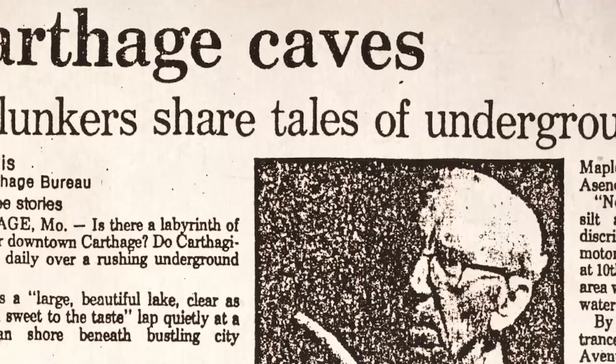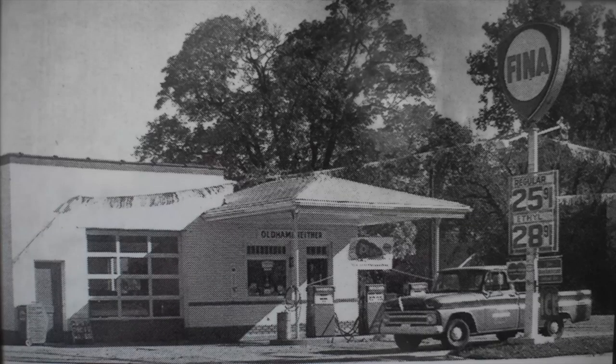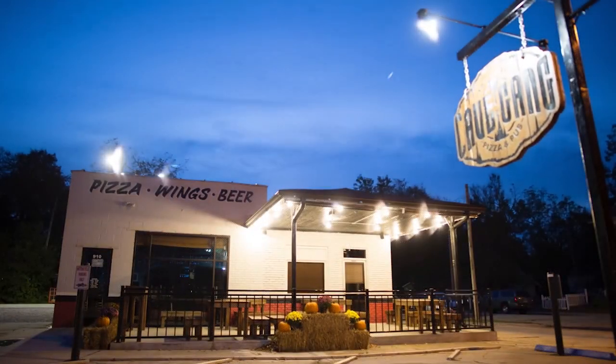This just in. Huge cave found beneath the heart of the city. Spelunker shared tales of an underground cavern system in Carthage, Missouri. Locals report the entrance to be at 10th and Garrison.